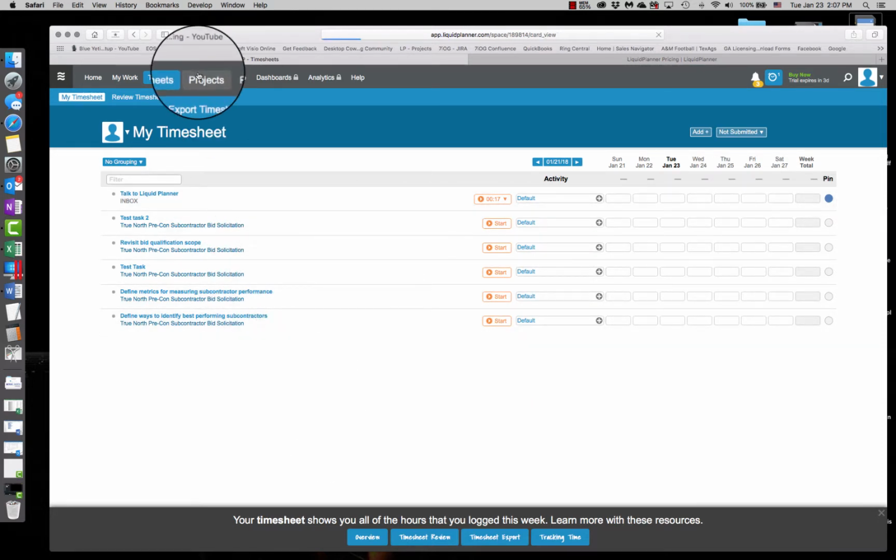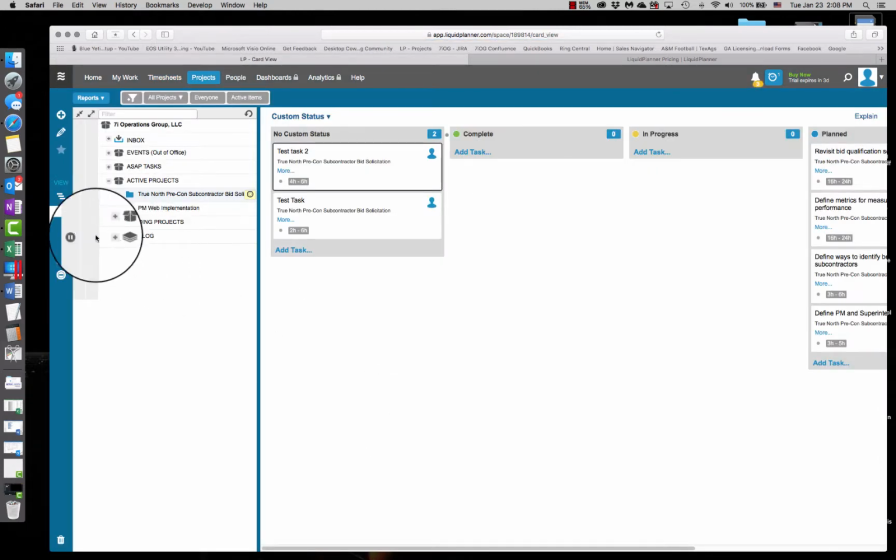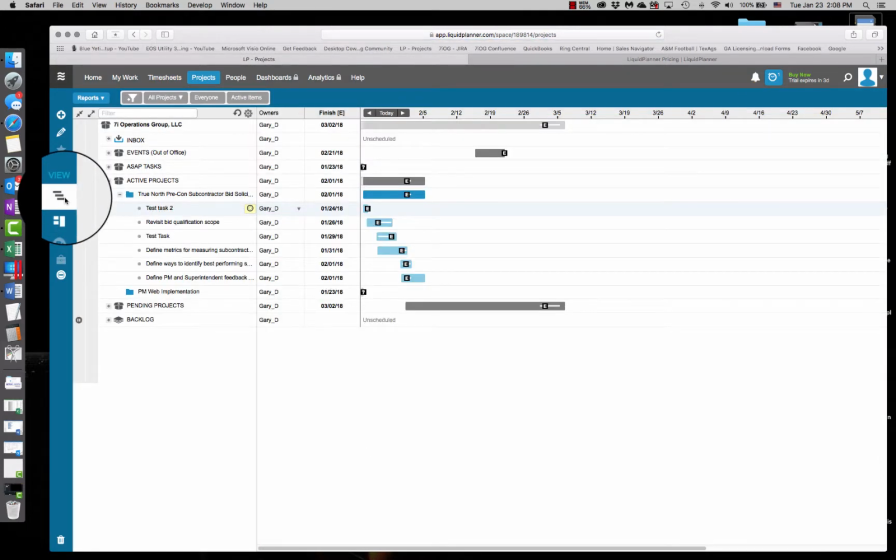So here's projects. The projects view has two views. This is the default view here, the task view or the timeline view. If you're familiar with Microsoft Project or any kind of Gantt chart, this view would be very familiar.